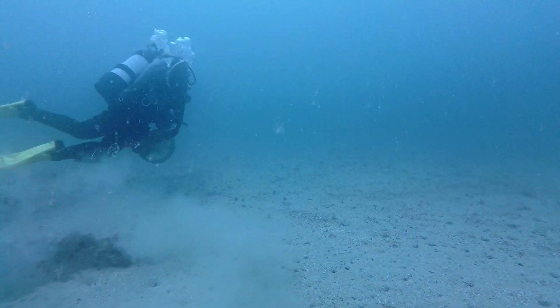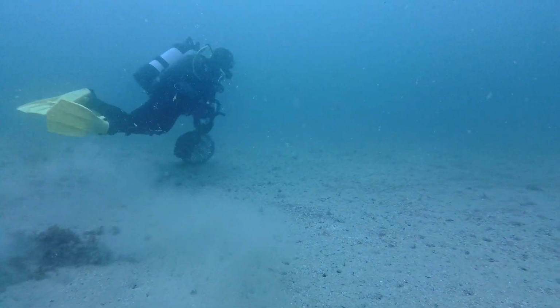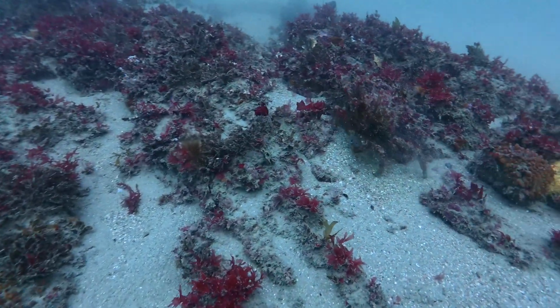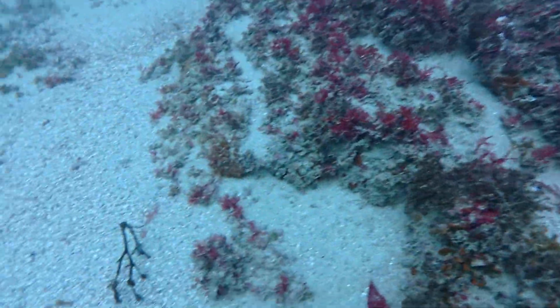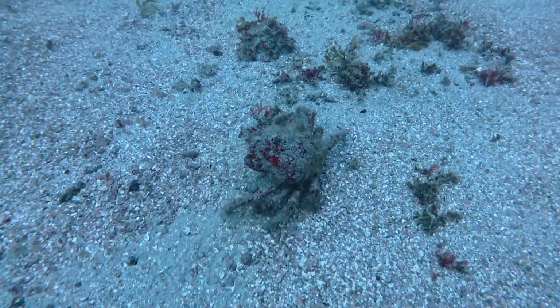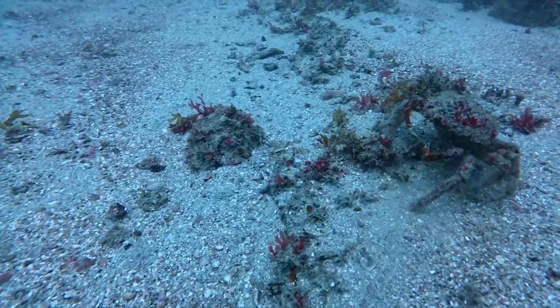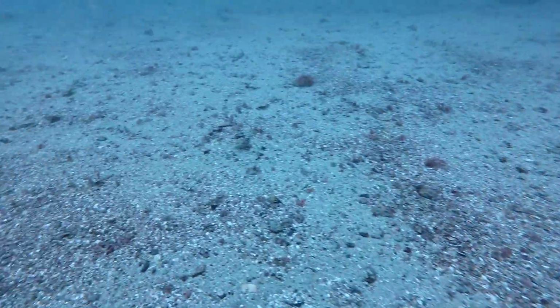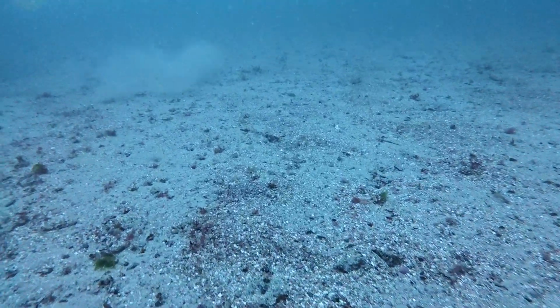It's funny because this was meant to be a bit of a sightseeing dive, but we seem to be going off the reef and then down onto the sand. If there was more fish there, or something else to film and look at, we probably would have stayed. But hey ho, here we go. There's crabs everywhere, hermit crabs, all covered in camo. That's a female. Now we're out onto the sand.